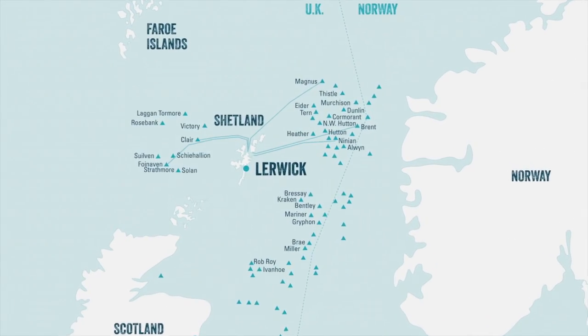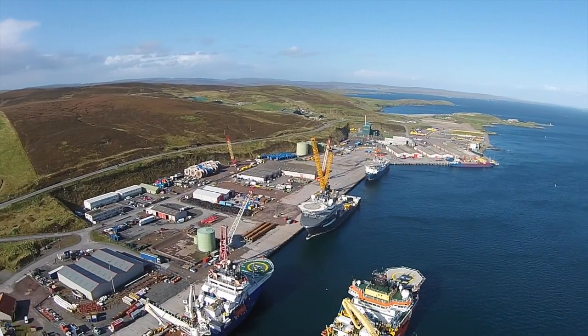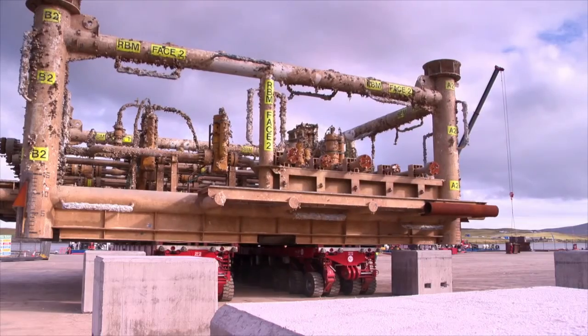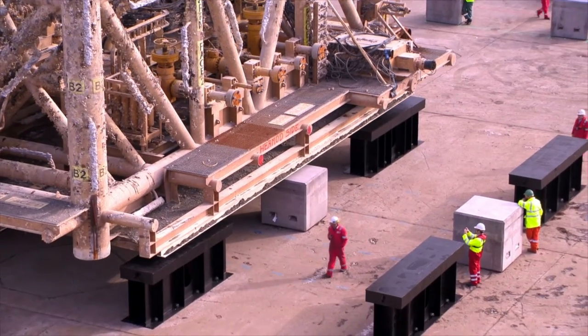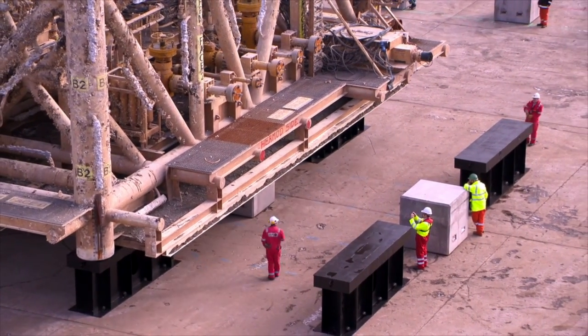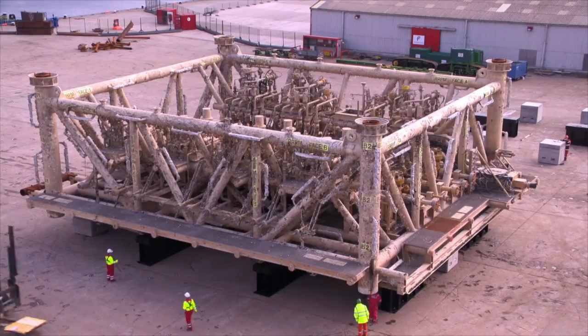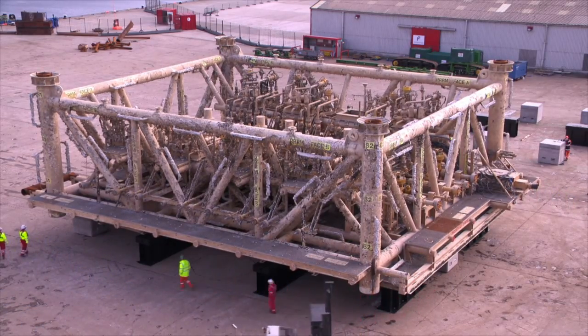Shetland has the location, the experience, the facilities and the people to tackle major decommissioning projects right now. And it's investing heavily to ensure that its capacity continues to grow. For decommissioning, Shetland is the place to be.